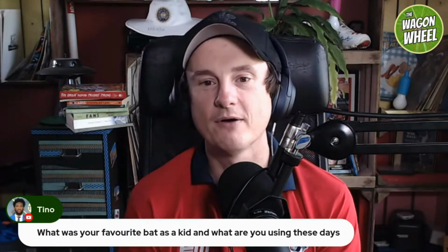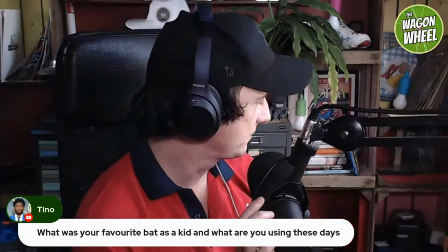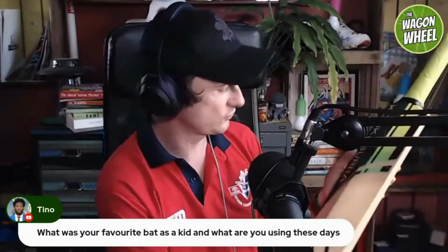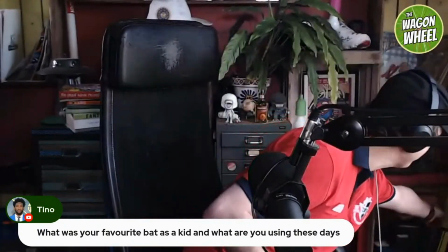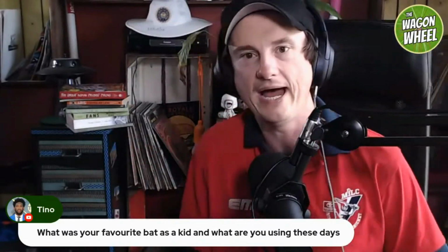But yeah, no, I love bats. I have heaps. I don't know if you can see in my office, I've got a Bushrangers bat here. This was given to me by the Bushrangers, but it's a Kookaburra bat. This was just because I set up their Facebook page way back in the day. I think in our house we have something like 20, 25 bats.